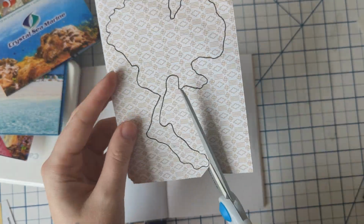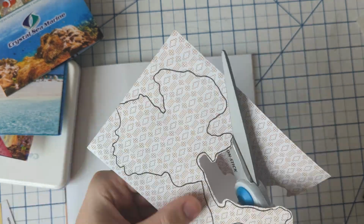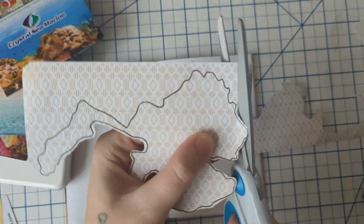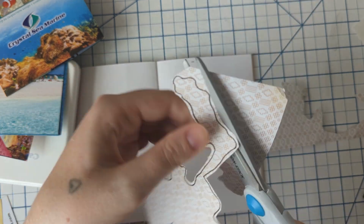For this transition page, I decided to draw a little picture of Thailand. It's kind of a weird shape, so I did my best with it, and I just wanted to use this as a point to show how far we traveled for this one. Geography was never my strong suit, but I did my best to make the shape as close to it as I could.